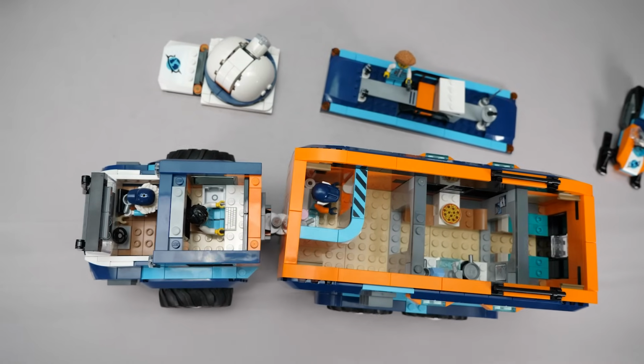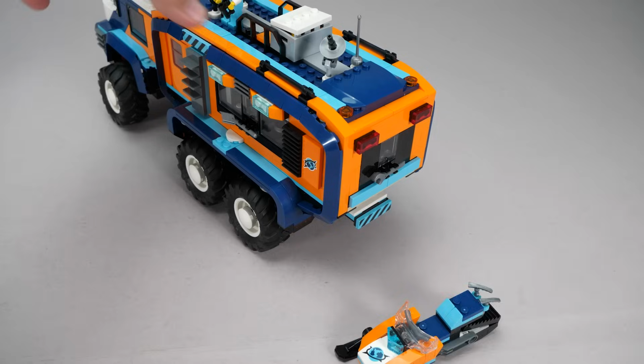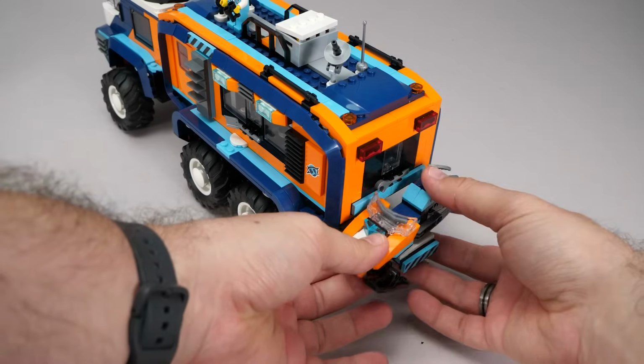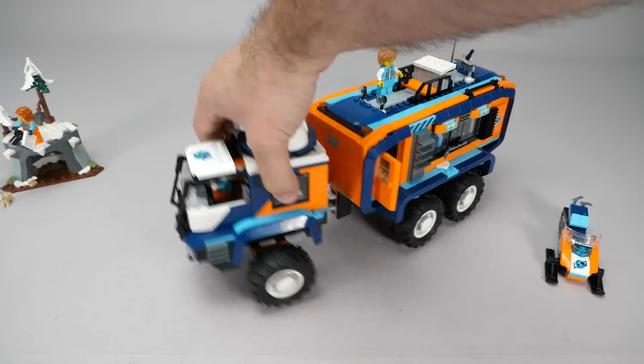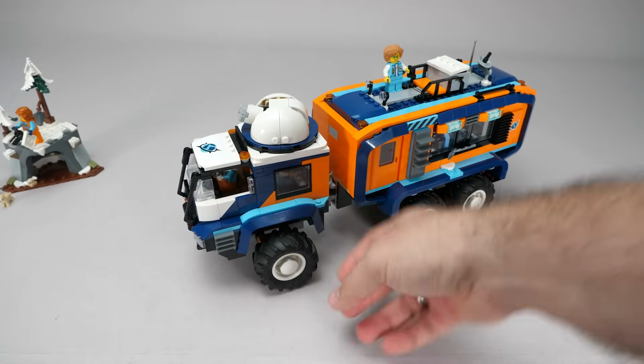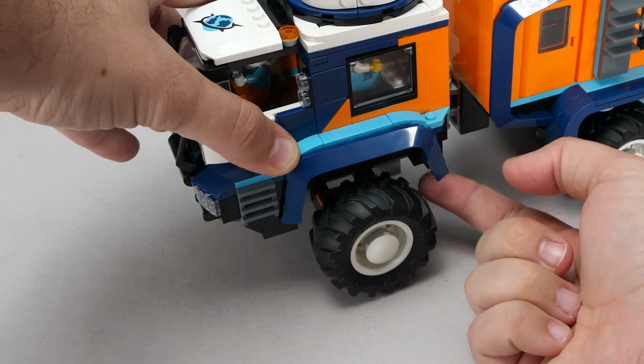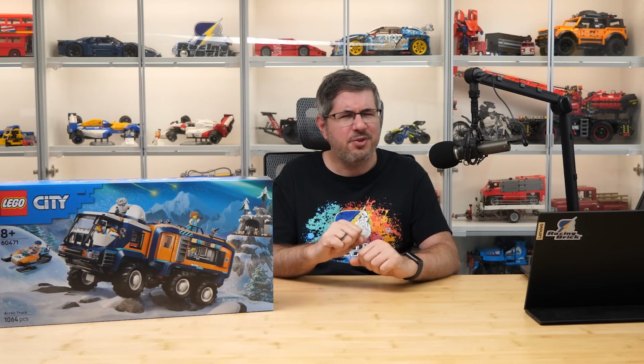Most of the interior details could be seen during building. There's one feature that we haven't checked out yet. The snowmobile can be stowed on this retractable platform at the rear. The set is quite robust, despite all the accessories hanging on it. The only part that is relatively easy to break off is the front wheel arch, because it has a small overhang here. So, is there anything to complain about?